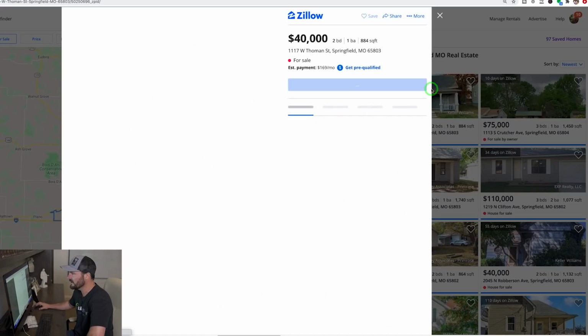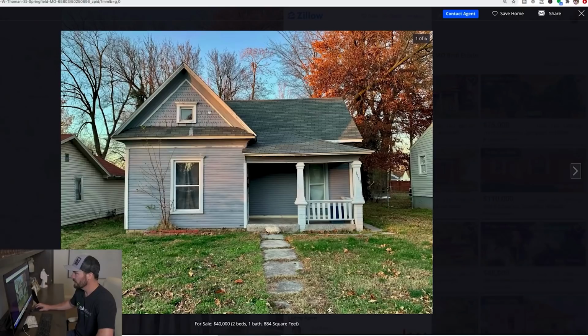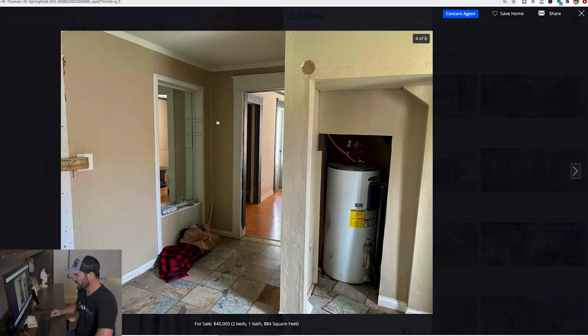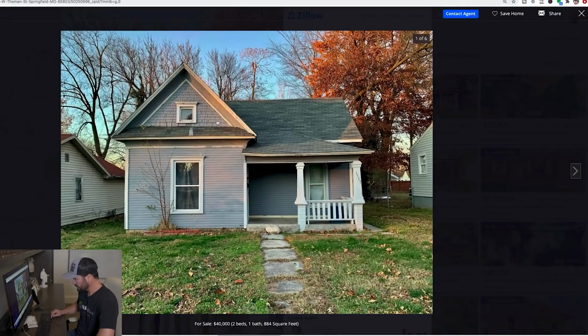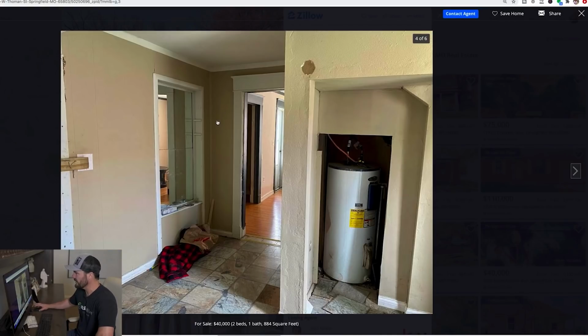So let's look at this house here. And yeah, it just got listed here 3 days ago. It's already got 559 views, so it's getting some views anyway. It's getting some action. If you look at the pictures here, it's a little 2-bedroom house. Obviously needs a rehab. There's the kitchen. You can see the cabinets are a little beat up. The flooring's beat up. I've only got 6 pictures here, so it doesn't give me a lot of information, but it's not fallen down. It's not hammered. It's just a normal little kind of rehab house.